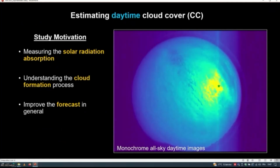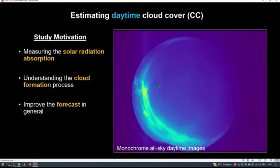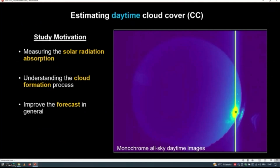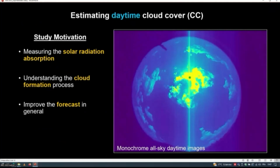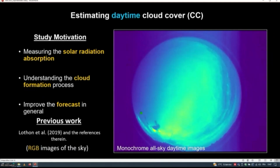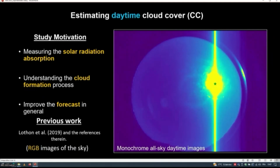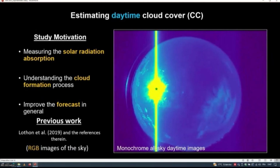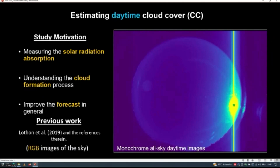Why cloud cover? First of all, we need to assess the solar radiation absorption. It's also interesting to understand the cloud formation process and to improve the forecast in general. There was some previous work on this, and Lothon summarizes all of it. What's important to mention is that all of it was done using RGB images, but as you may know, most of the meteor cameras use monochrome images. So let's see how that works out.